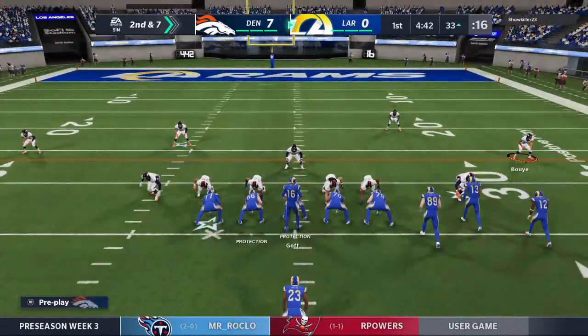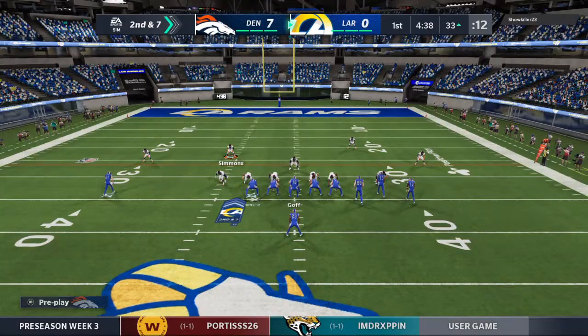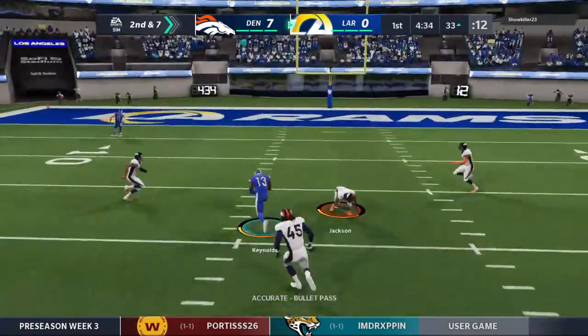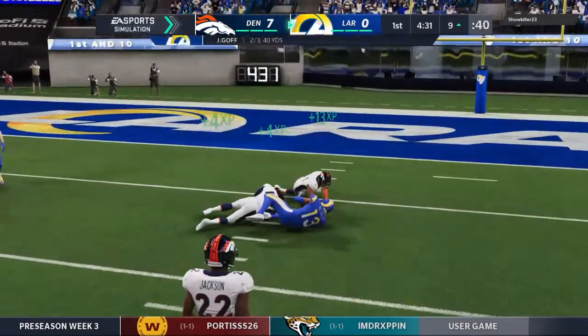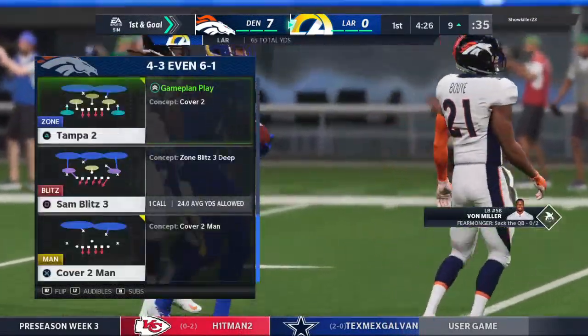Three yards on that last carry. Here's 2nd and 7. Goff now to throw. That's going to be caught by Josh Reynolds, and they move this all the way down to the 9. That one goes for 24 yards.